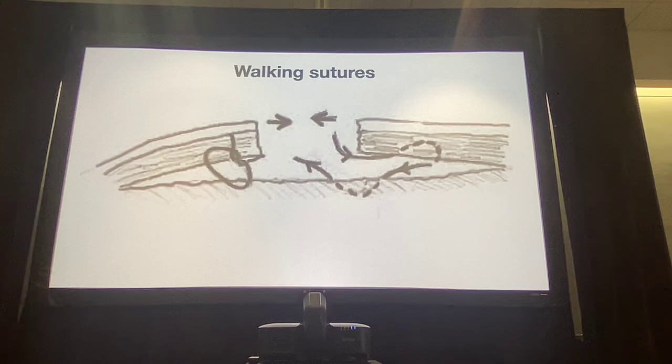So what's happening on that side? This is just showing the end product. This is what you should end up with after you tie it. On this one, you're going to enter the deep tissue like this, come out, take a bite here, come out, tie it.